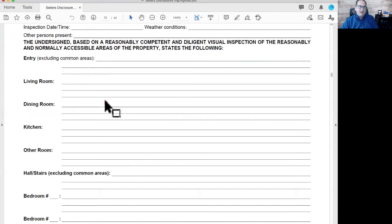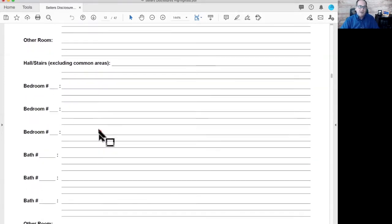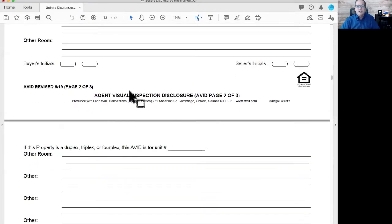Mainly it's paint needs touch up. Carpet has a spot. Hardwood floor has a scratch. There was a rug on top of the floor and the sun faded the outside area and it's darker underneath the rug. Maybe a light switch doesn't work. Maybe the kitchen counter has a scratch. Maybe there's something in the hallway. So I'm just going to go through bedrooms, bathrooms, other rooms. Seller's going to initial as I go through.